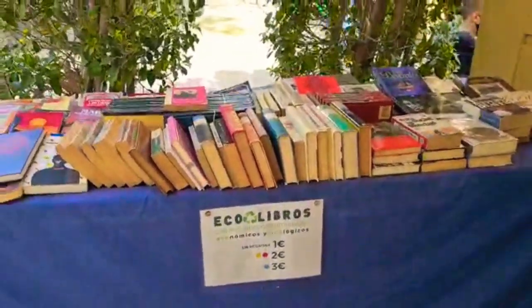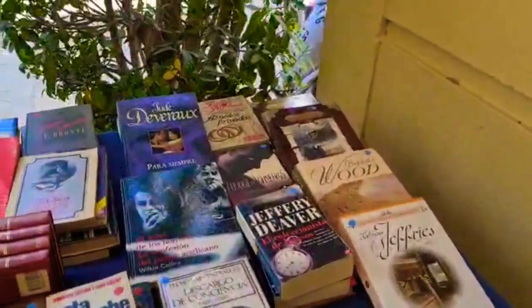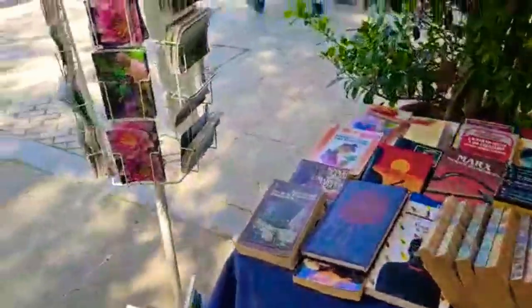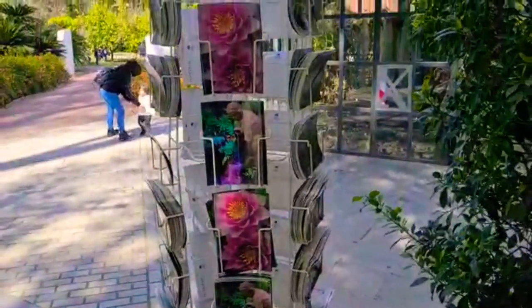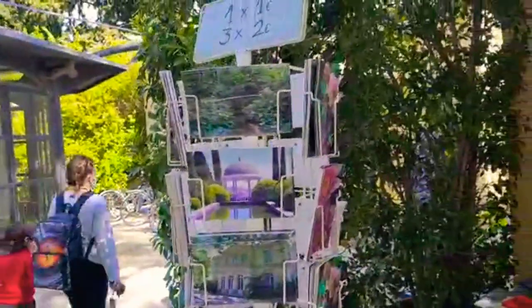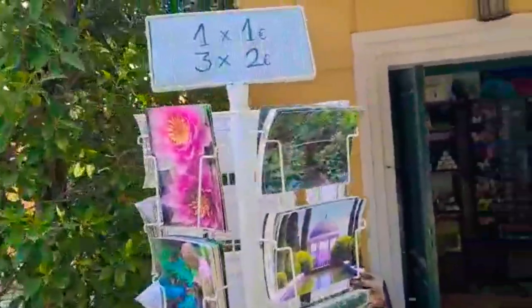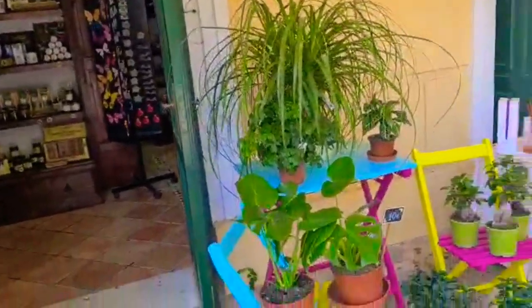So here on this table we see books about the ecosystem for 1 to 3 euros. They have some little stickers on them to show their value, the price of them. And here are some postcards, which you can send to someone who lives far away or just keep as a souvenir. Above it says the price of them. Here's a little souvenir store, I guess, with magnets, etc.